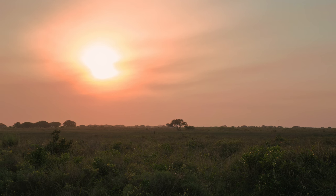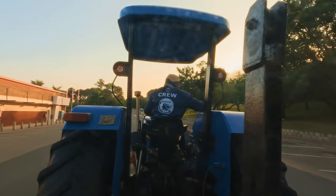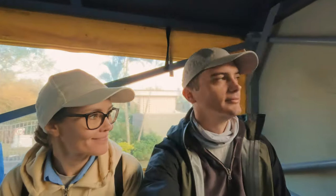We left iSimangaliso and went towards our next adventure the day after. And today we are going to look for whales. Yep. Now I know what you're thinking. Why a tractor? Well, that's a good question that we had as well.